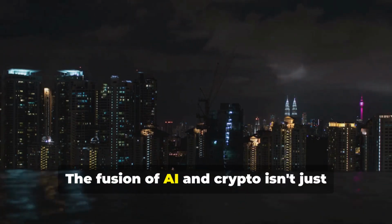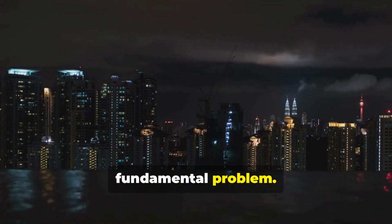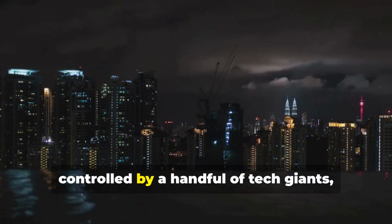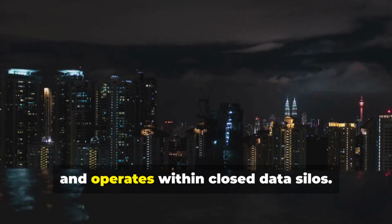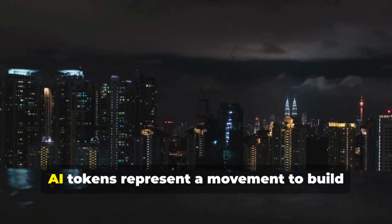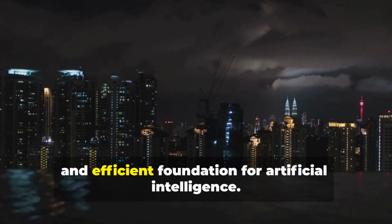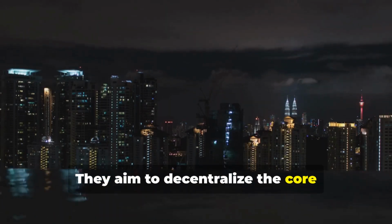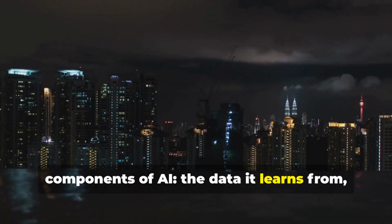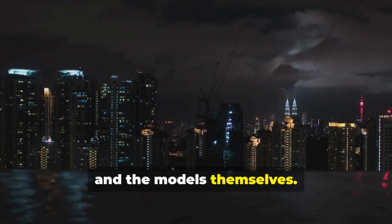The fusion of AI and crypto isn't just a buzzword, it's a response to a fundamental problem. Centralized AI, controlled by a handful of tech giants, is expensive, often censored, and operates within closed data silos. AI tokens represent a movement to build a more open, permissionless, and efficient foundation for artificial intelligence. They aim to decentralize the core components of AI: the data it learns from, the computational power it needs to think, and the models themselves.